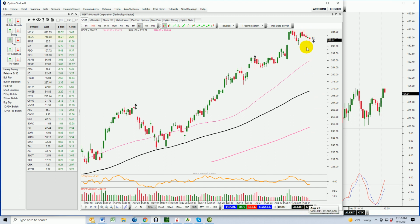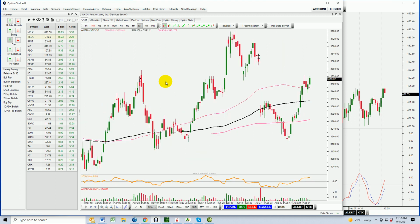So I click GTC. I'm going to click on that, and I'm going to click on that. You can see now I've got my downward sloping alert line, and I can also click that, and I will double click on that. Now I've got a horizontal alert line as well. Microsoft compressing, the other big cap tech stocks taking off.